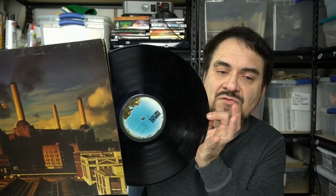Now, the next one here is the U.S. pressing. You should know what this is. This is Animals by Pink Floyd. Every one of these that I've gotten at least $25 for, if it's the gatefold version, as you see here. Excellent condition record. Pigs on a Wing is on this one, if you didn't know it. Excellent, excellent condition record here.